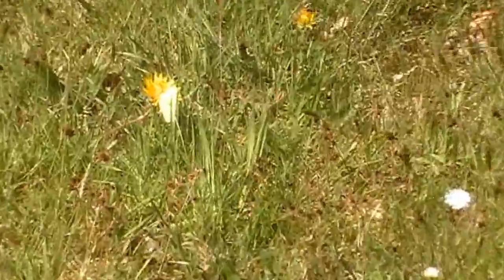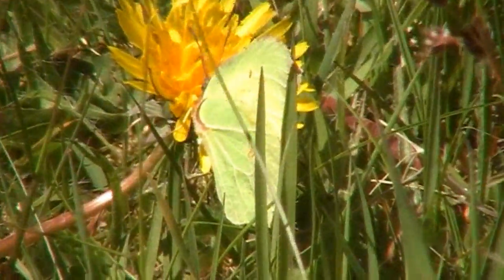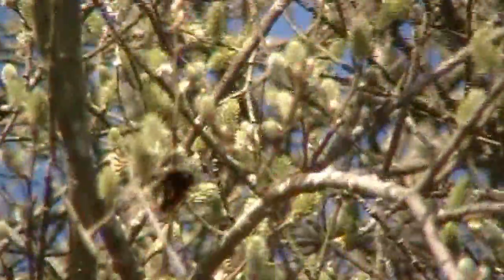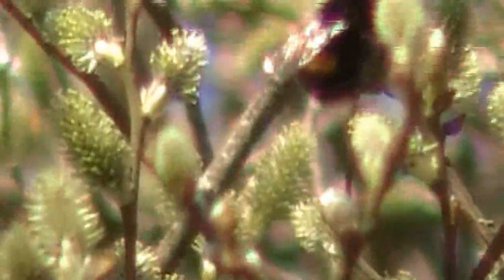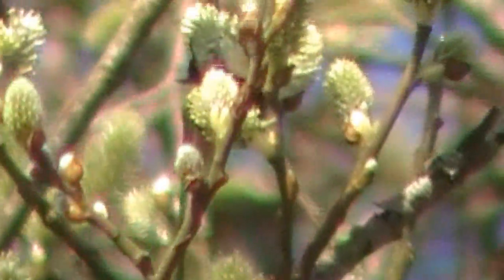Look at this. I think it's a brimstone. It's a little beauty. Just flying off now. Right, we've got a bumblebee that's buzzing around here. There he is. We'll get a close up of him. Looks beautiful, doesn't he? There he is. I'll keep steady, the wind's blowing the tree. So that's the bumblebee.